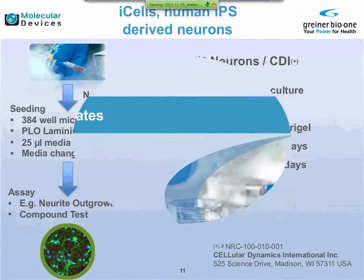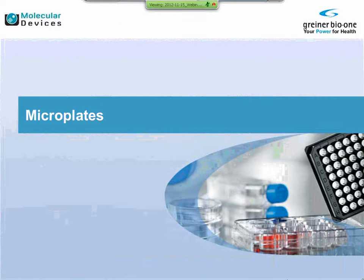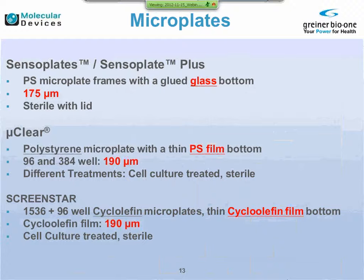So let's move to the section about used microplates and substrates. For all tests, black clear bottom microplates are used. And the neurons require polyornithine coating with a subsequent laminin coating. We tested all the cell culture surfaces of poly-D-lysine-coated microplates, but found the best performance with the originally recommended polyornithine laminin coating. This slide gives an overview about the different available surfaces of our microplates for the coating and for the growth of the cells.